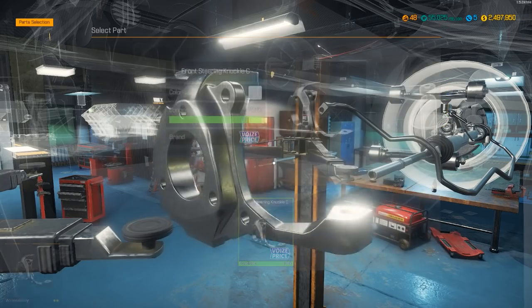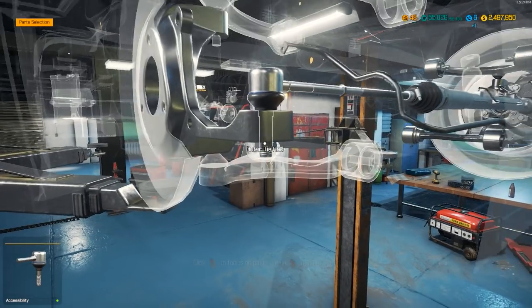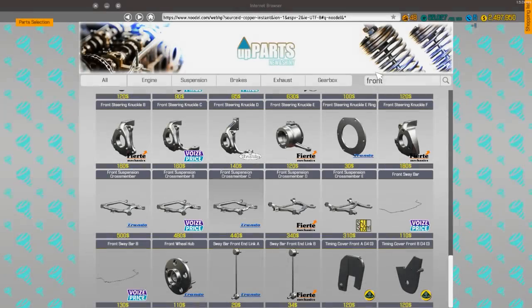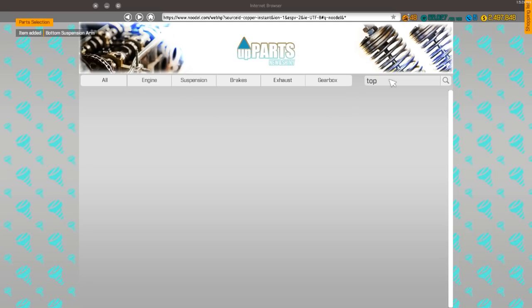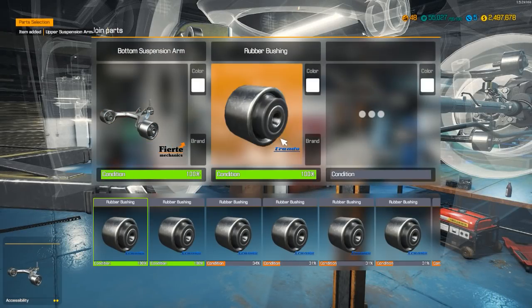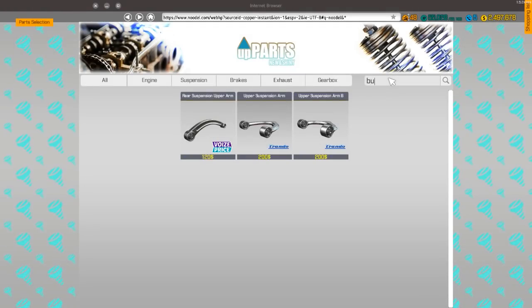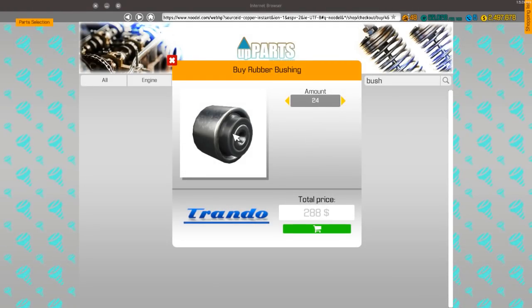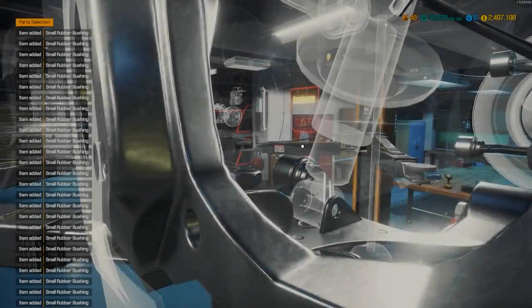Shockies over. Alright. Now we need... Let's see. I know we're going to need these. Bottom suspension arm. Bottom. And then top. Upper. Would be better. Thinking it's this one. I'm hoping it's this one. Oh yeah. And we need some more bushings. You can never have too many bushings. Bushings. Let's see. I'm going to buy 25 of these, which is a lot, but you use them a lot. 30 of those.